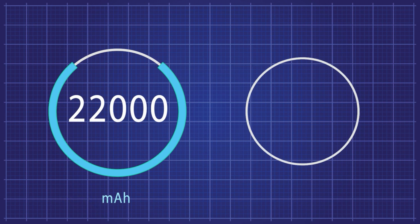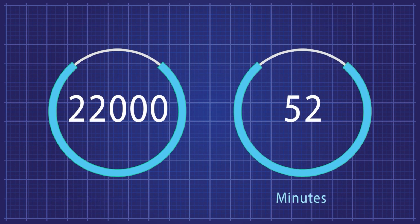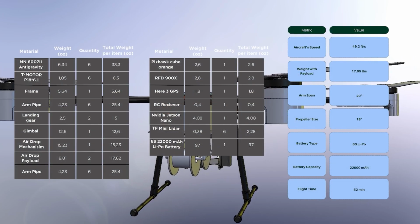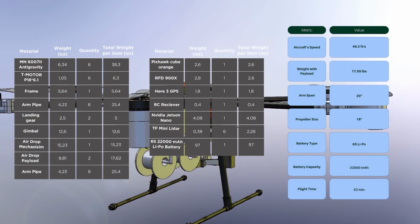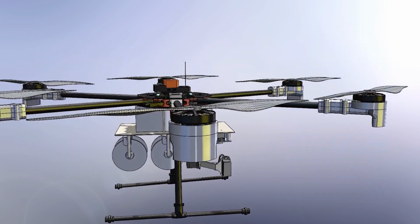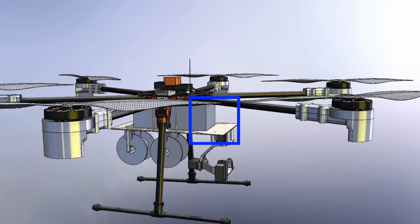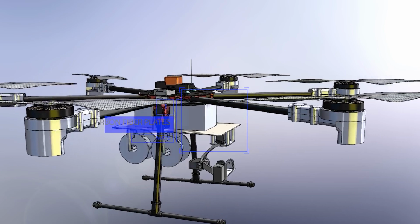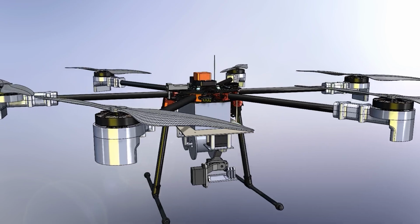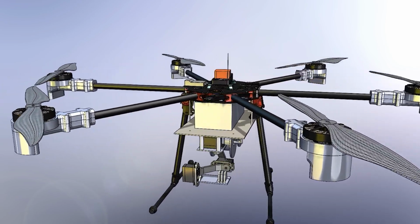According to our flight time calculations, it can fly in the air for 52 minutes. The hexacopter has been designed to be capable of carrying the required payload for a specific duration and to ensure safe and stable flight. The UAV's body consists of 2 carbon fiber plates stacked on top of each other. The lightweight yet durable nature of carbon fiber prevents deformation caused by external forces acting on the UAV's body.